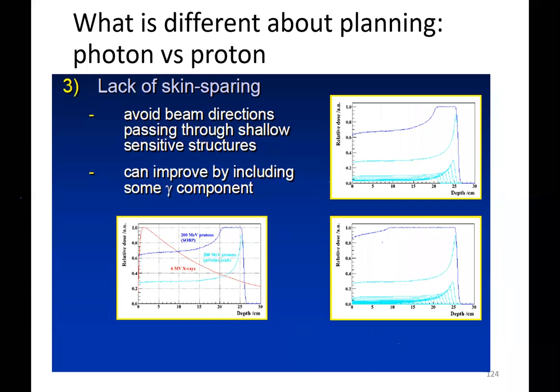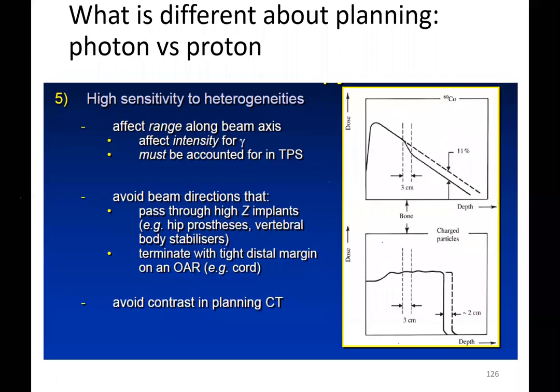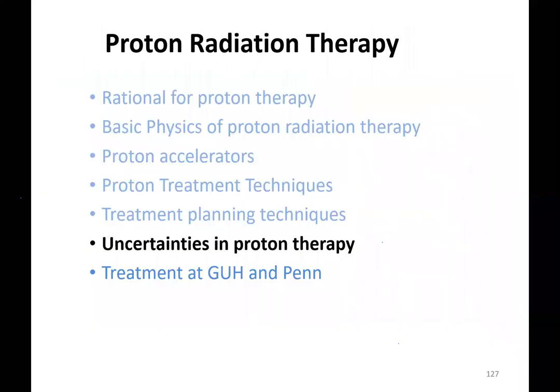There is a lack of skin sparing, so a wide beam directed through shallow sensitive structures can be an issue, including some gamma components. There is a variety of different beam delivery apparatus: accelerator, synchrotron, cyclotron, and beam delivery system, double scattering, pencil beam scanning, IMPT. There is also a high sensitivity to heterogeneities, which, as you see, affect the range along the beam axis. So what we do is avoid passing through high density areas, but sometimes it is unavoidable. Then there are some restrictions, which I will show you in the next slides.